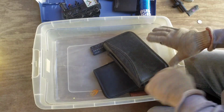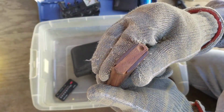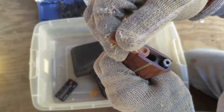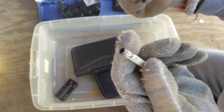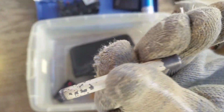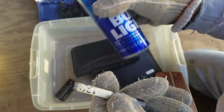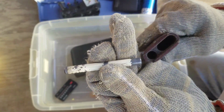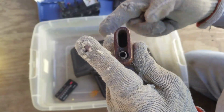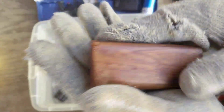Let's see what else we have. What's this? This is wood. Oh, we got a slide here. And you know what that is, right? Man, Granny. What in the world were you up to? That's the straw to drink your chocolate milk from, kids. You just put that right in your chocolate milk, and that's what that is, kids at home watching. That's a straw.